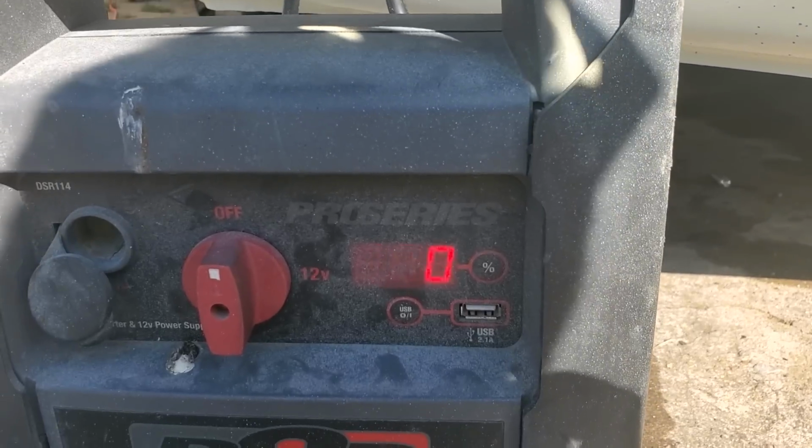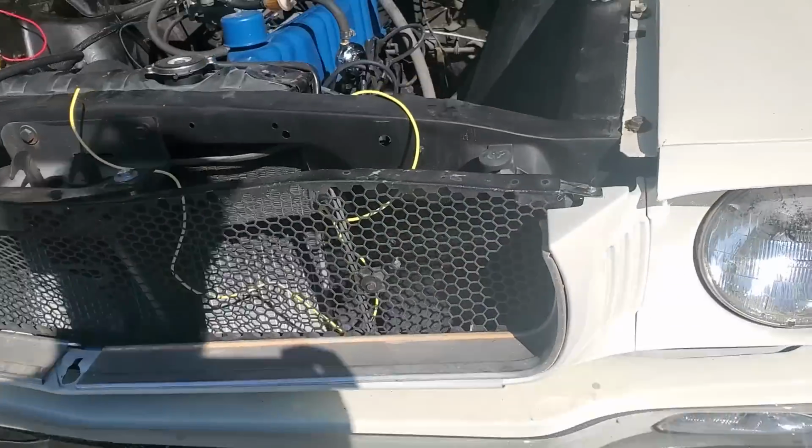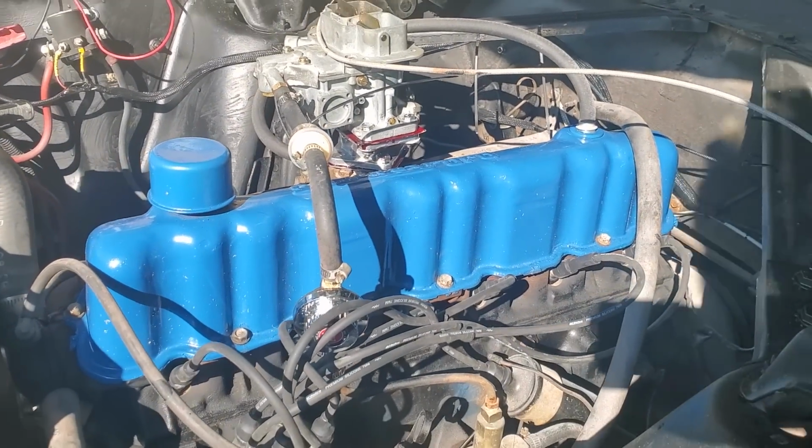So with the carb sealed up, I knew that there were no vacuum leaks. I tested and could not get it to leak, but it still wouldn't run. It wouldn't stay running. And that was because my alternator was bad. I know you're surprised, and I was too.